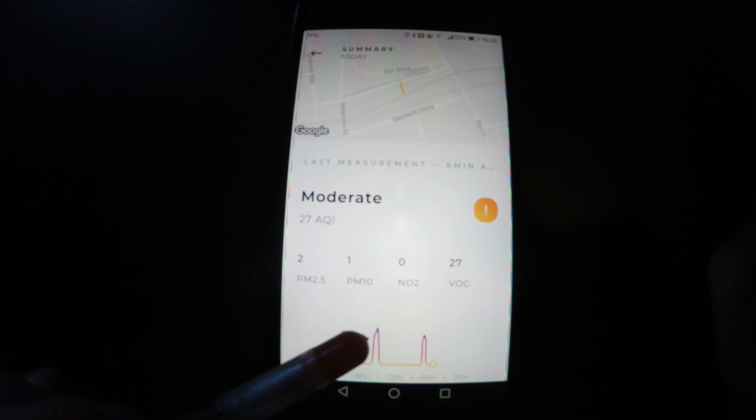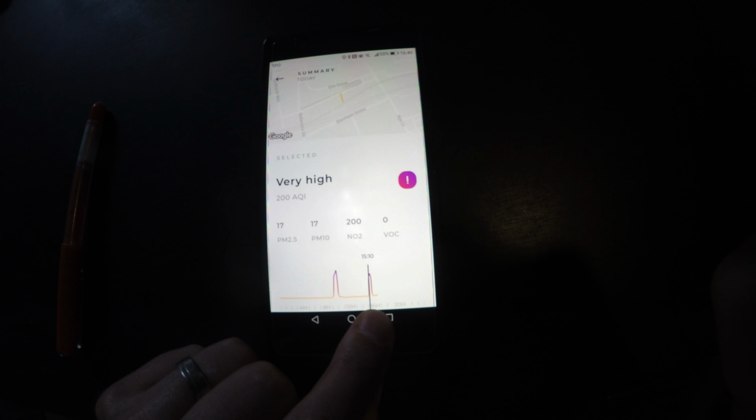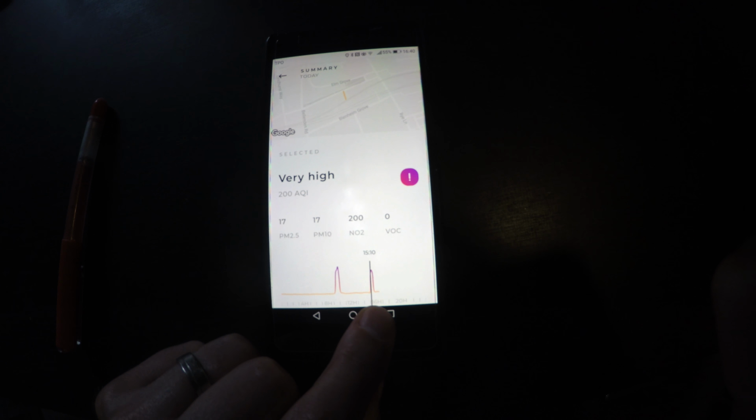And then that's when I came out of the house at just before 3 o'clock, and you can see the NO2 now went to 166. I was actually on the street then, walking towards the school, and at 3:10, the NO2 gases are at 200. 200 for NO2 levels is as if you were on Oxford Street in central London. And this is just a normal street, a little local street.